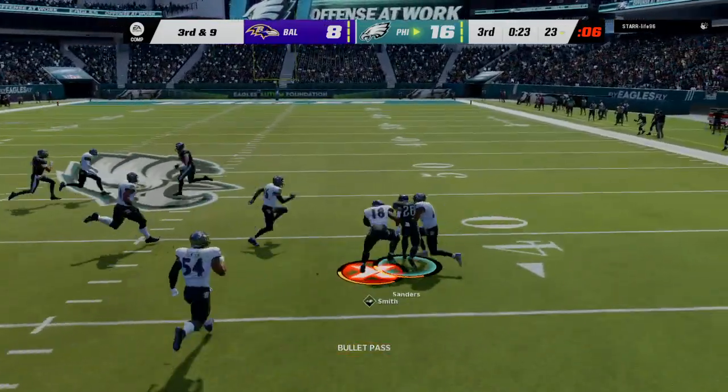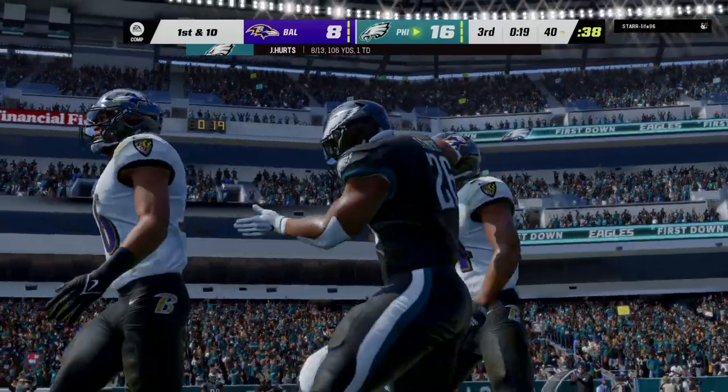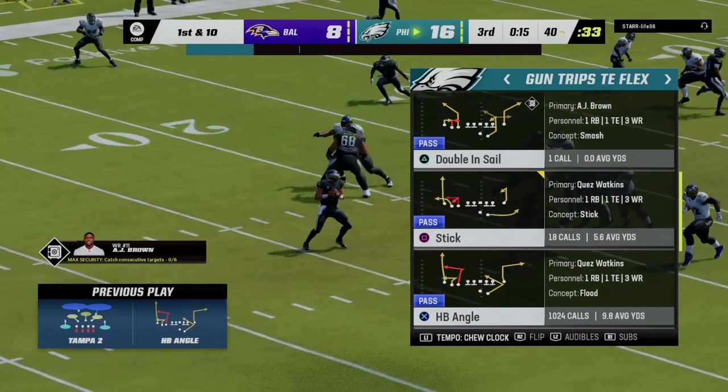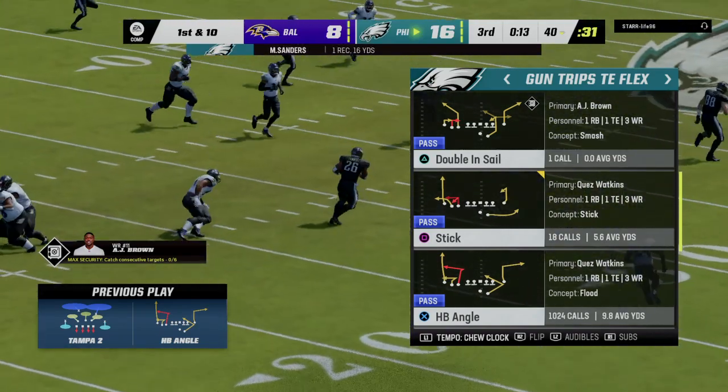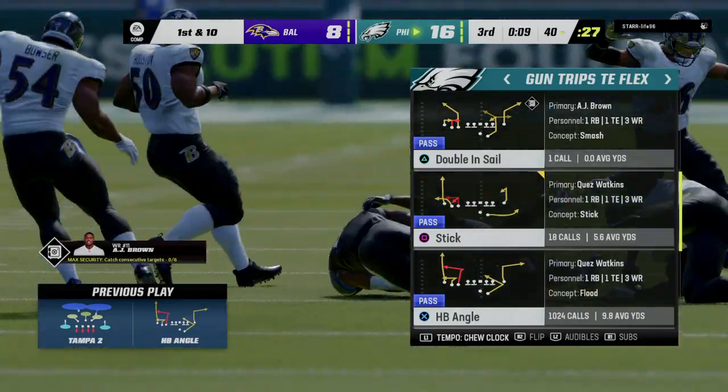He's going to drop this down to Sanders. And down he goes, but he takes it up to the 40. It's a gain of 16 and an Eagle first down. Whenever we talk about moving the sticks and controlling the football, there's a great example right there. Those are the third downs you need to convert to win football games.